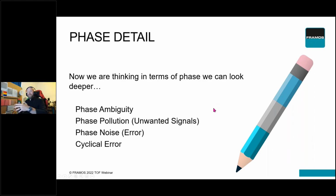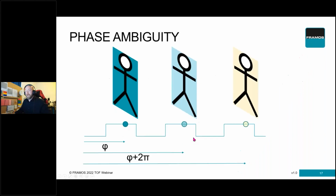So now I've hopefully got into your head the idea of phase angle, or phase, as a direct representation of the distance that we're measuring. I just want to go a little bit more through the main interesting points or concepts that are useful to keep in your head whilst you're looking to apply this technology to your specific application. So the first is phase ambiguity.